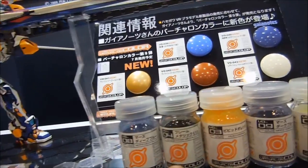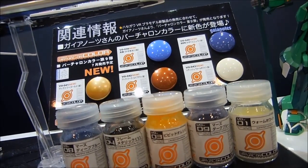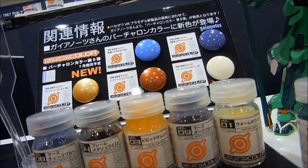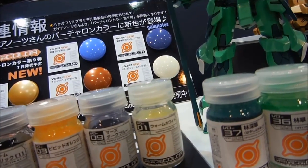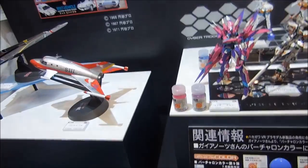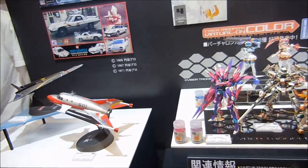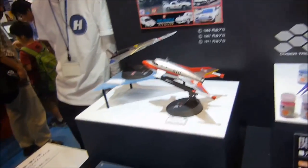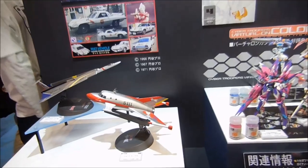Here's like a deep blue, metallic, vivid orange, dark blue, warm white. Pretty cool. So, for modelers outside of Asia, at least specifically Japan, I don't know how you can get a hold of Gaia Notes colors.